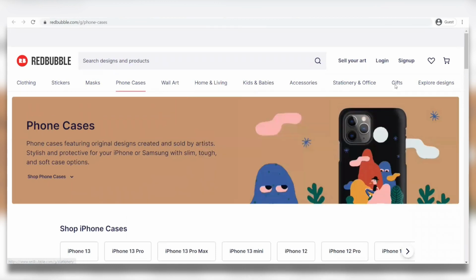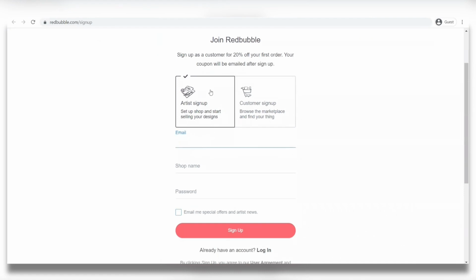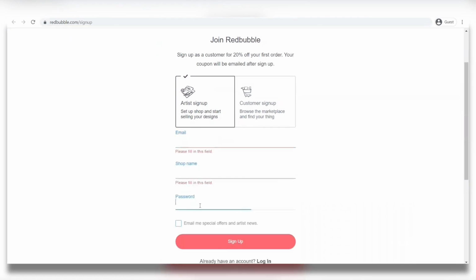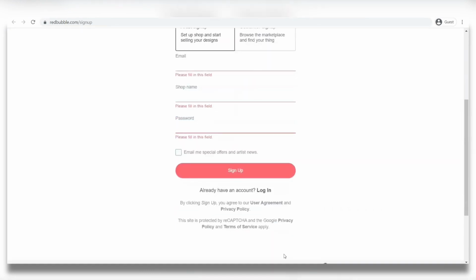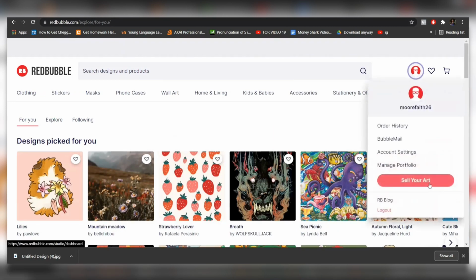First, you want to sign up, and to do that, just click on the sign up button right here, then make sure that you select to sign up as an artist since we're here to sell, then fill up all the details accordingly, and boom, you should find yourself in your Redbubble account. As easy as that. Now, once you're in your account, we want you to click on my account right here and then look for the button that says sell your art and click on that.